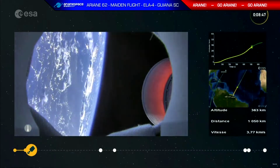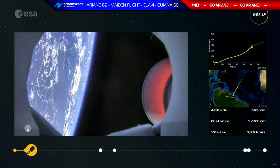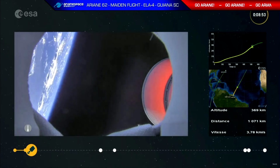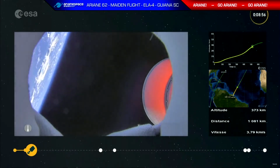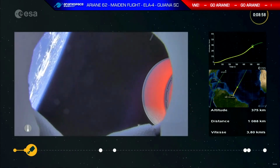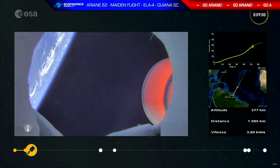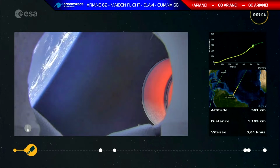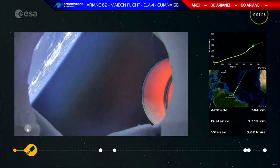Beautiful. And you can see that we're actually up there right now. So you can see that we lifted off from the pad here at the Guiana Space Center, heading northeast. Our altitude, la propulsion est nominale. Traveling at nearly 4 kilometers a second, propulsion normal. And look at that, Tina, the curvature of the Earth with the Vinci engine burning away.